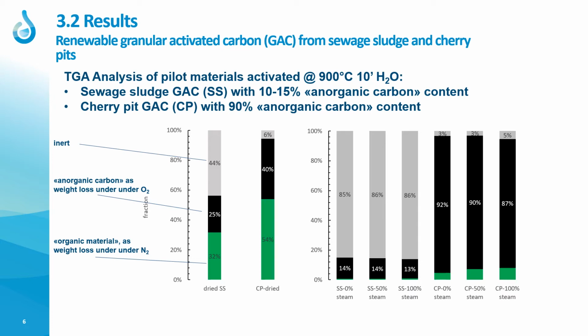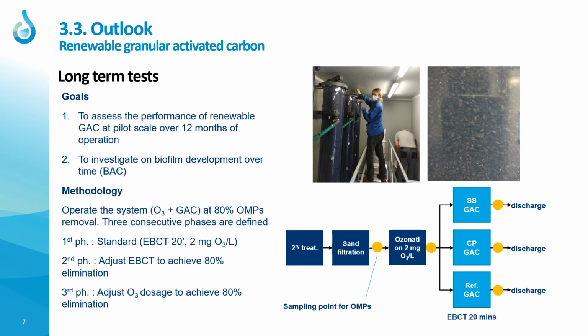At the end we decided to pick two very different materials to go into the pilot experiment. So now I would like to talk to you about our pilot experiment. Here we bring these three different materials: the sewage sludge based GAC, the cherry pit based GAC, and the reference material. We fill 3 pilot columns at Altenrhein, and here we look at the capacity to remove organic micropollutants over a period of 12 months.